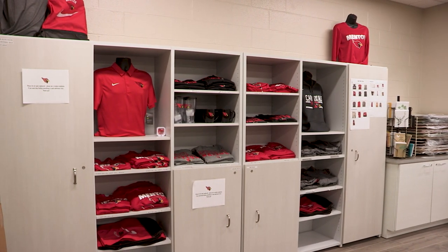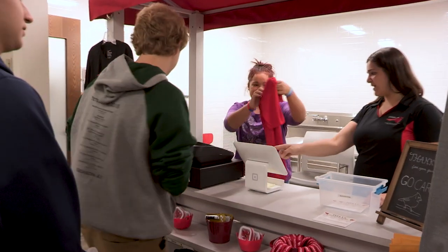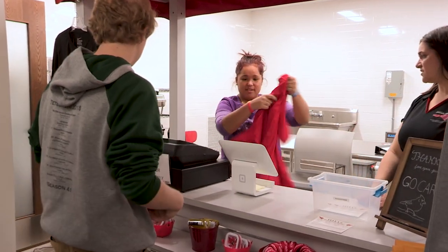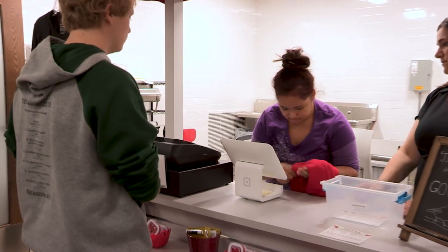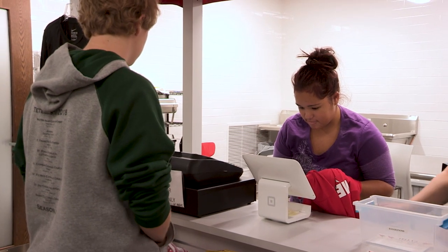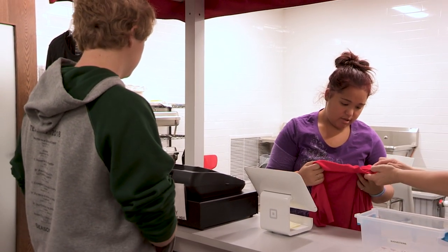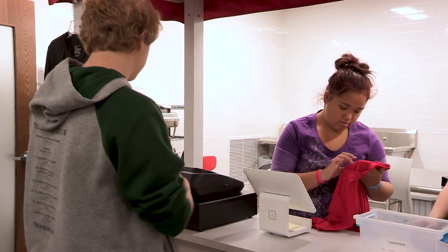I think my favorite part about the Spirit Store is just the fact that the students are actually getting out of the classroom and they're inside the Spirit Store, which is kind of like the center of Menor High, and they're getting to interact with other teachers, interact with other students and other staff. And I think that's great to see them have that ability to talk with other people.